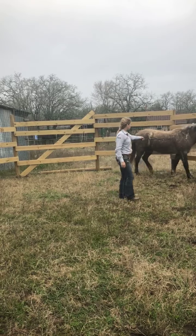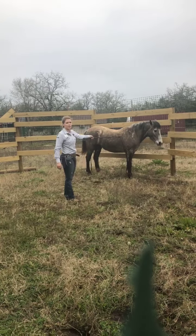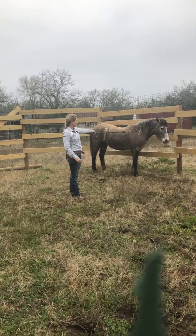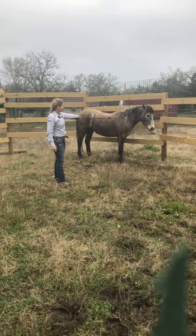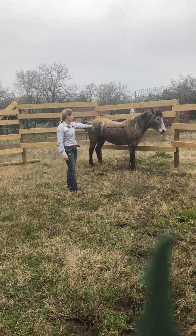Colleen wants to know, is this the horse's first time with a human? This is her first training session. We went in and hung out outside her stall the other day, but this is the first time she's been up close and personal besides vet visits and such.